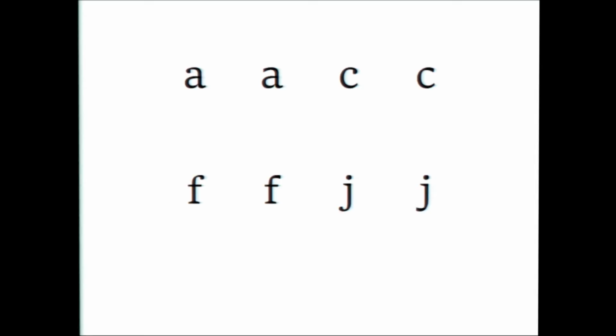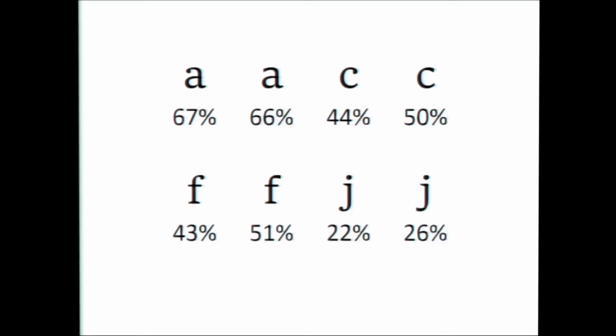All right, so here's what happened. Well, actually, let's get a vote. So who thinks the teardrop serifs are going to be better? Teardrop serifs on the left. In the end, 50-50. Okay, who thinks the flared serif on the right is going to be better? Few more. Definitely more.